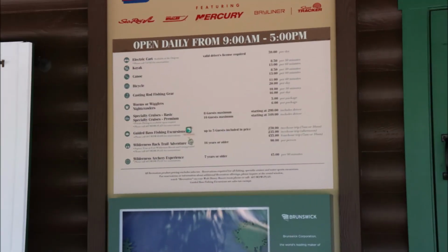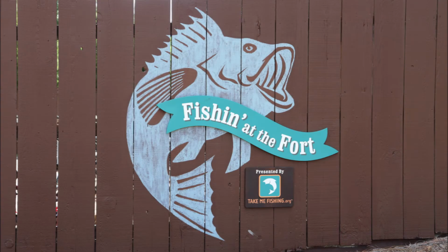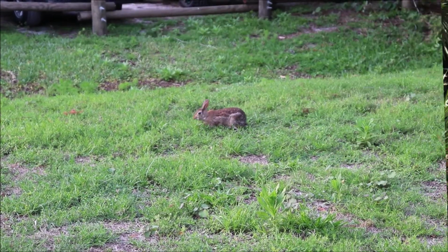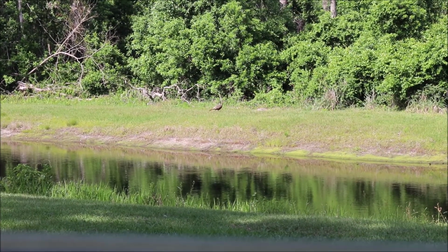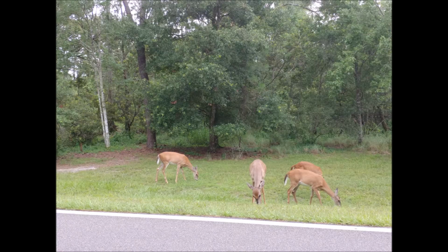Back over at the Bike Barn, you can sign up for a 90-minute archery session for $45, or rent gear for catch and release fishing for the whole day for only $16. Well, worms are extra. Or you can just enjoy the wildlife. There's plenty of rabbits and turkeys, and wow, are there deer. There's plenty of deer out here to be seen.